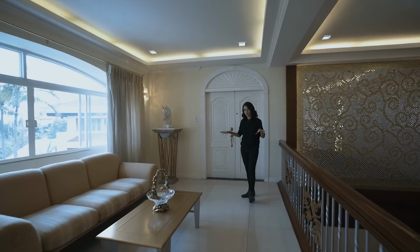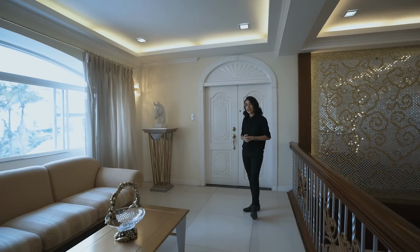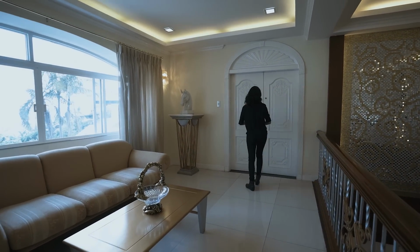Okay, so from here, you see behind me double doors. And this is clearly the master bedroom.